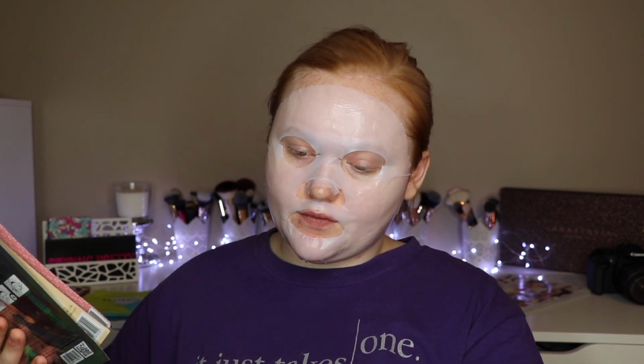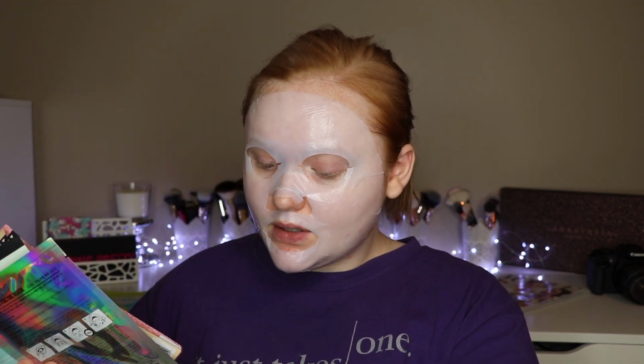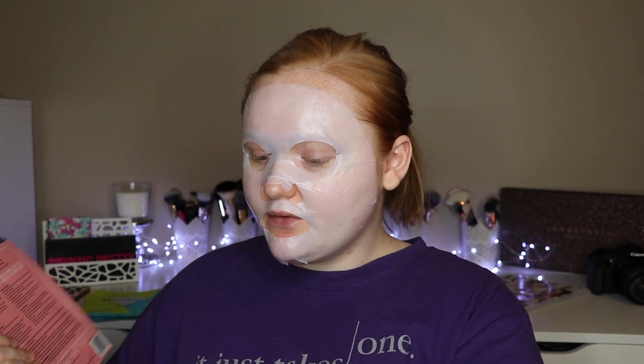Phil XO Glowing Marigold Mask. I have used one of theirs before, and it was pretty good. I have some that Riley Rose had sent over from OK. I have the Cucumber Sheet Mask, which is supposed to be a soothing one, calm and cooling. Their Avocado Sheet Mask, which is supposed to be a silky one. That sounds so nice. I love avocado. But I also have their Glowing Skin Gold Foil Mask to try out. And then the Antioxidant Coffee Bean Hydrogel Sheet Mask to try out, which sounds so nice.